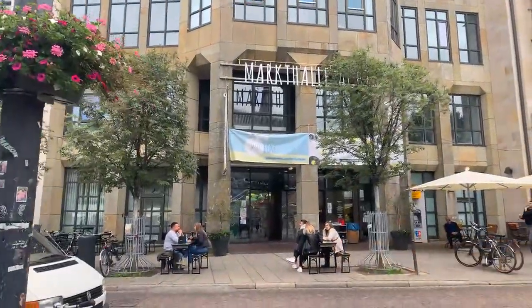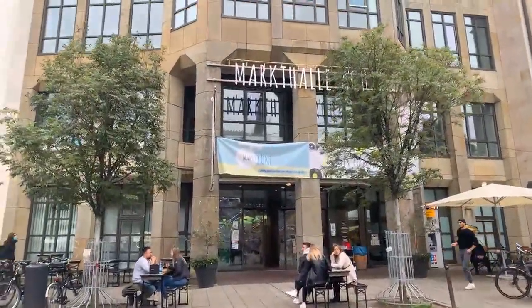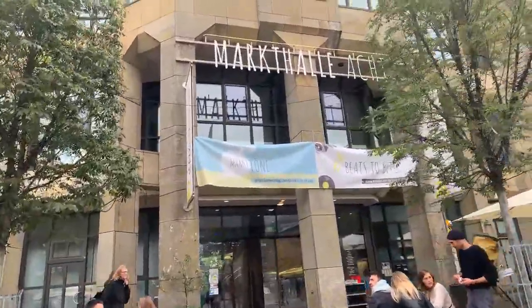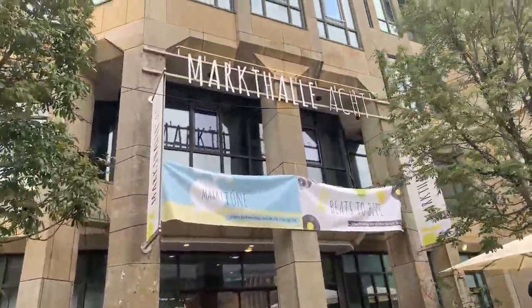Actually, this is also a very interesting place here. This is a nice food court. It's called Markthalle 8.